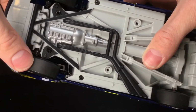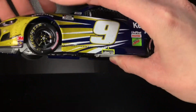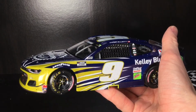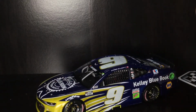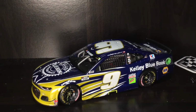Also, the tire here is kind of interesting, how the texture on this tire is different than this one. I'm not sure if Lionel intentionally does that or not. Anyways, guys, this is a fabulous diecast. I tried to get the best brightness setting I could for it, but I'm going to go ahead and set it down here. I got to say, man, this is a fabulous Chase Elliott piece.